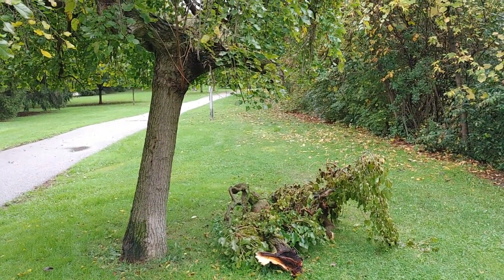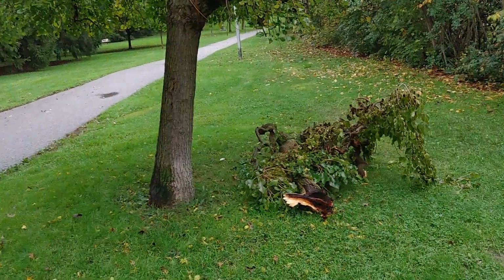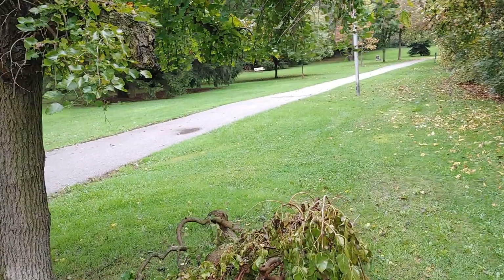Here I was busy talking about the rain and everything earlier. We had such strong winds and rain yesterday. And look at, I see this tree. This branch has been completely broken down. Let's try to see if we can get a good look at it.